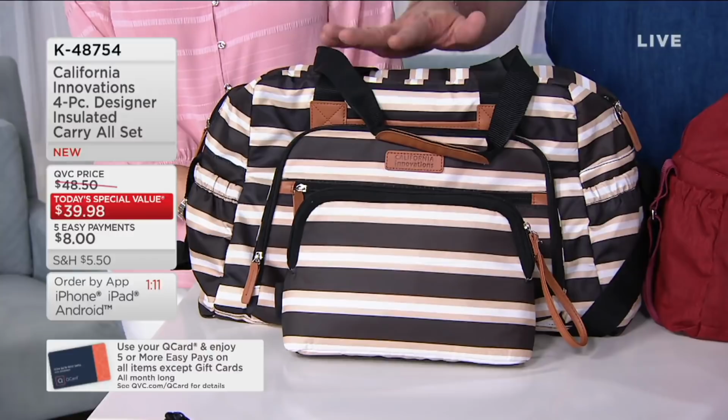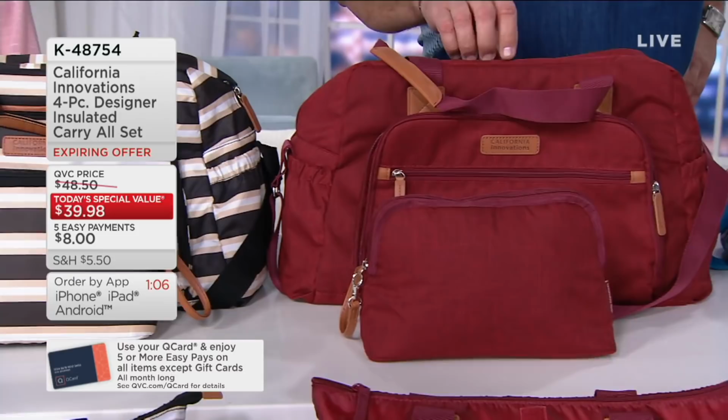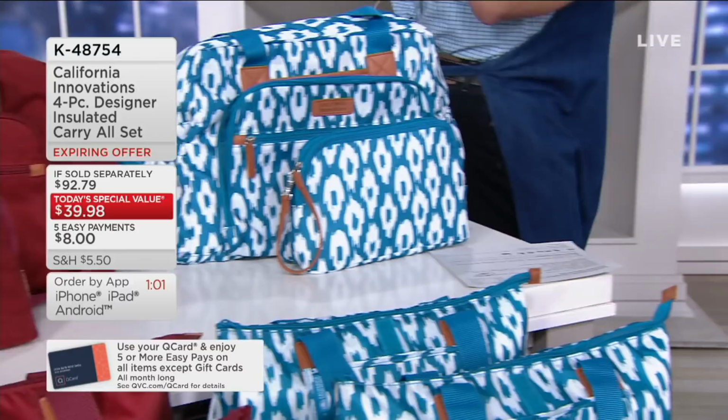Yes. So here it is in the black stripe. Beautiful. It's been the most popular all day and continues to be this evening. Beside that is the Heathered Red. From there, we move right into the Teal iCat. Then we've got the heathered gray.